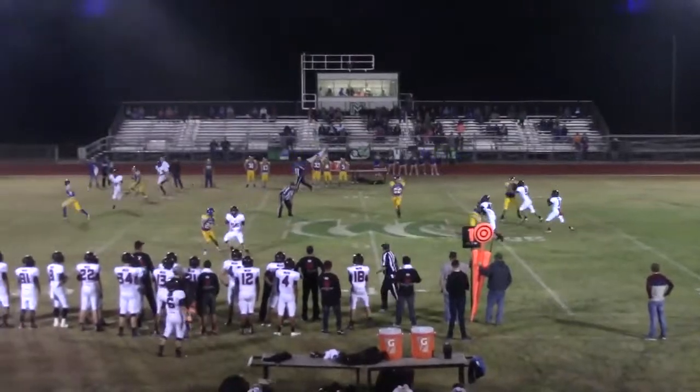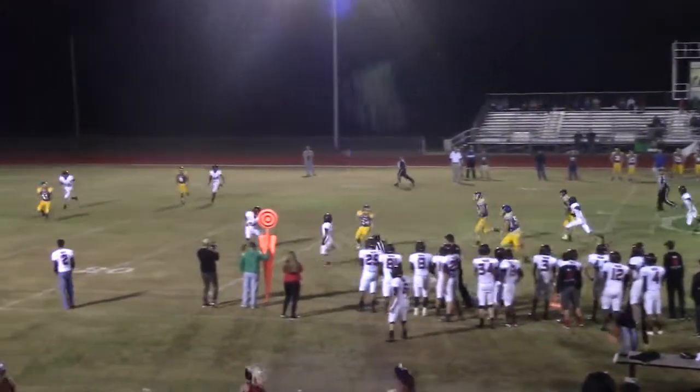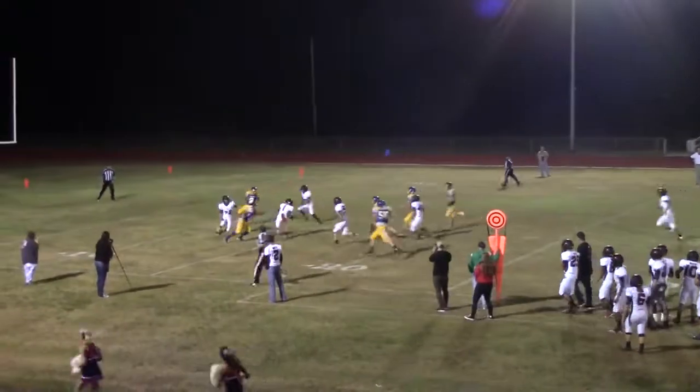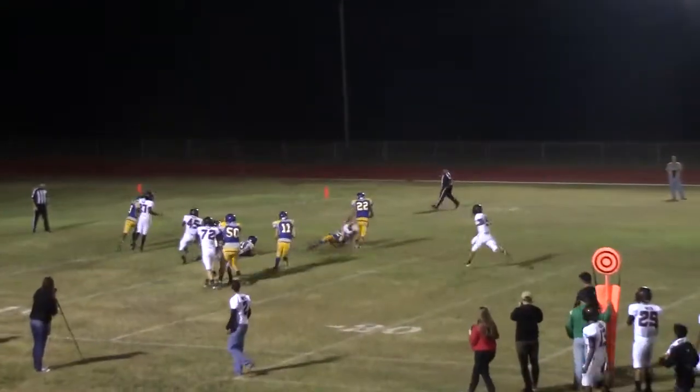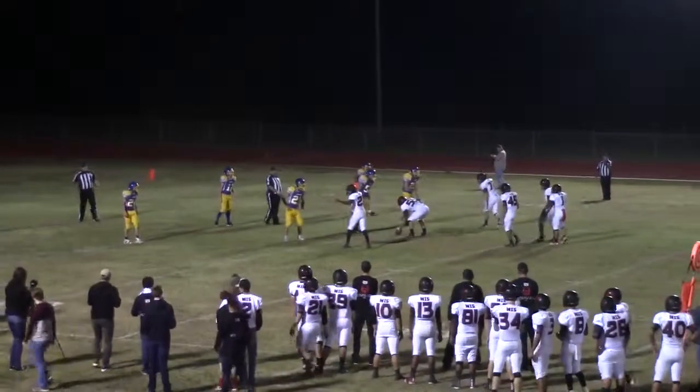Dylan Wave is the D-back looking to throw the ball. No, he's going to tuck it. Yep, he is going to tuck it. He's looking to kick up the block. Yeah, he did.